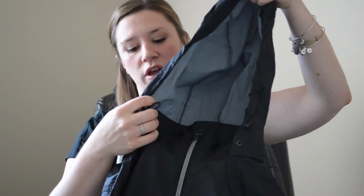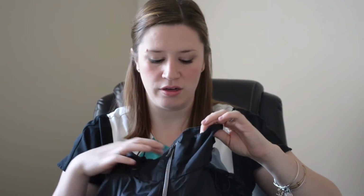It's long, and it has this hood in it, and the hood actually rolls up and velcros closed, so you don't have to use the hood if you don't want to. I had to use the hood because it was raining the whole time.